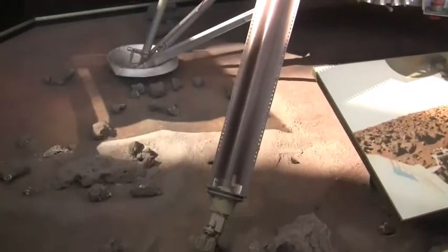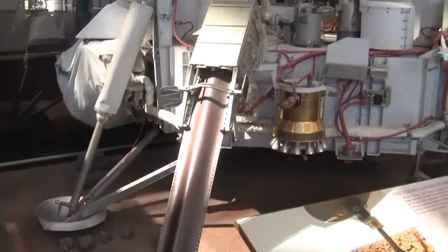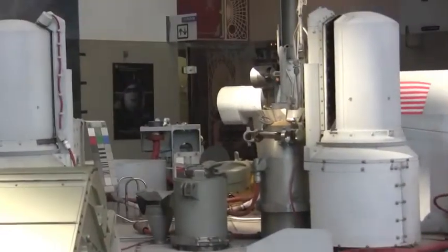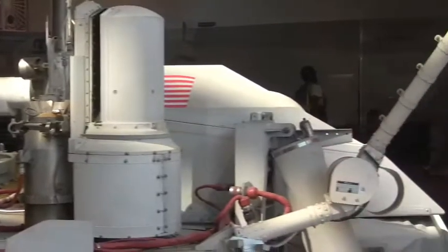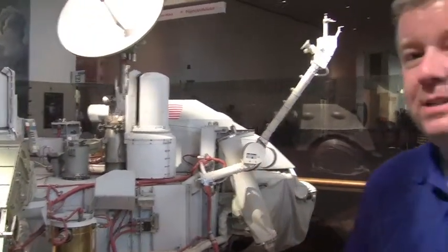So you can see the arm right here, and so you can see it's considered a payload, which is what you guys are going to be doing this semester for us. So you can see kind of the size and shape of it, and also on top you can see several of the different experiments that they use on the lander. So you can see kind of the scope, the size of them, and kind of their mass, and so that's what you'll be doing for us this entire semester.